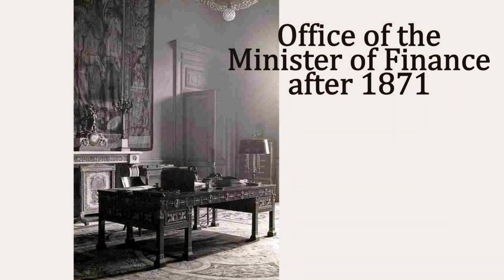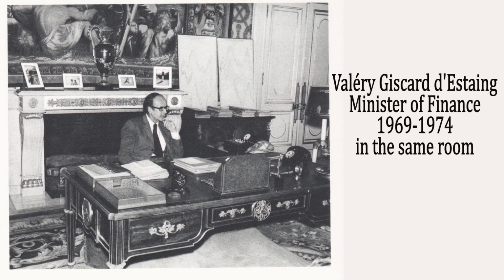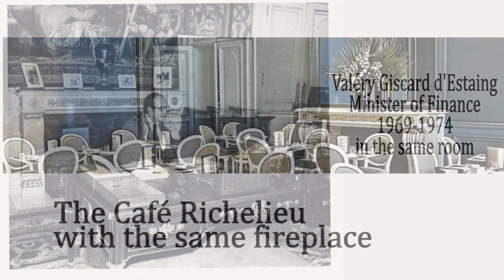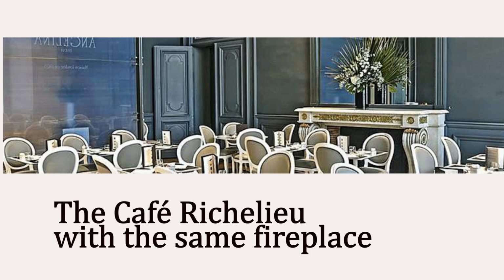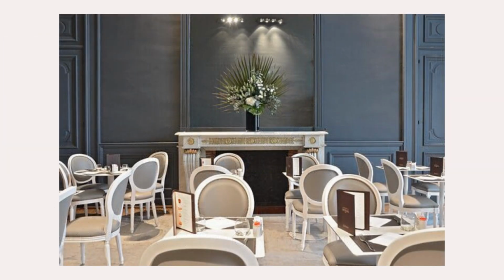Afterwards, when the Ministry of Finance took over a large part of the North Wing, this area became the office of the minister. It still had that function under Valéry Giscard d'Estaing, who was Minister of Finance from 1969 to 1974, when he became President of the Republic. The same fireplace can be seen in the same space, now occupied by the Café Richelieu.